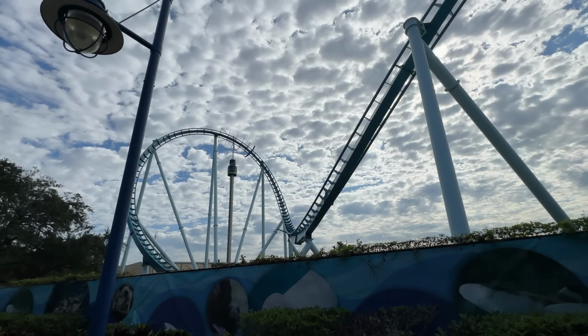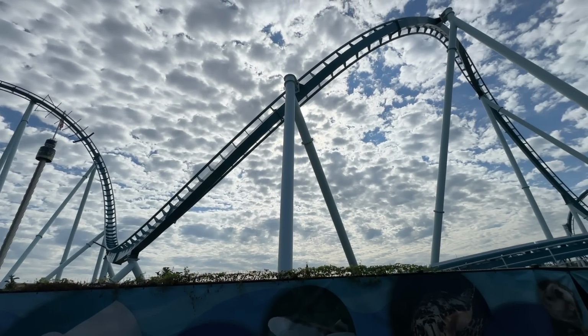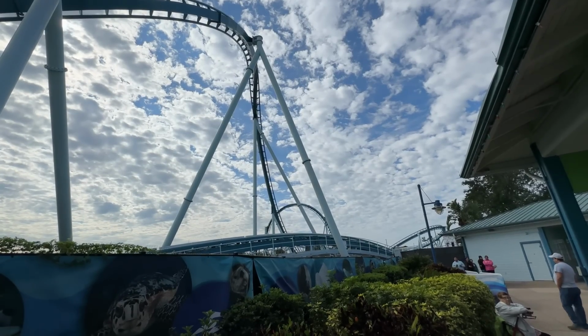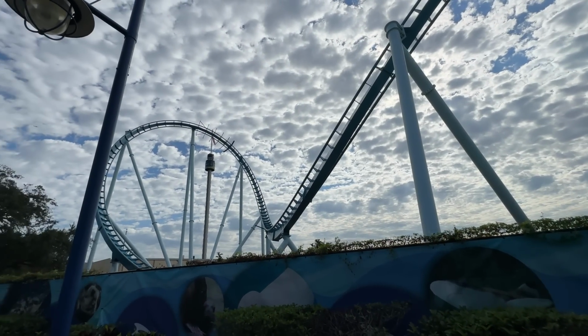I'm sure they'll build many of these in the future if this one ends up being a huge success, which I'm sure it will be. It looks like a lot of fun. There's one inversion and it has a launch. Launch is right down here at the front. And it's gonna be like you're riding a surfboard.